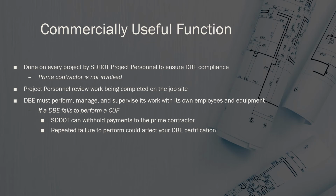A DBE must perform, manage, and supervise its work with its own employees and equipment. If a DBE firm fails to perform a commercially useful function, South Dakota DOT can withhold payments to the prime contractor. Repeated failure to perform could affect your DBE certification.